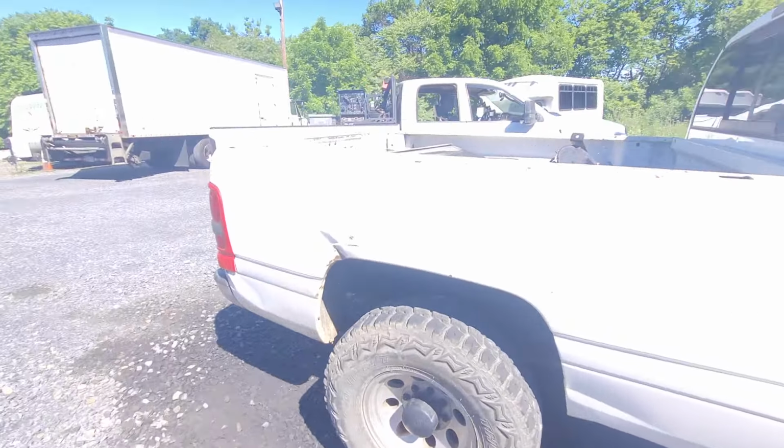We're gonna back it into the shop. There's no steering issues on this one, so we won't have it come back around and hit the bed like that one did, that just had an absolutely bad wheel bearing and everything. I do have a trailer coming, but it doesn't make sense to use a trailer to back one of these trucks in. So I'm gonna probably pull her around like this.